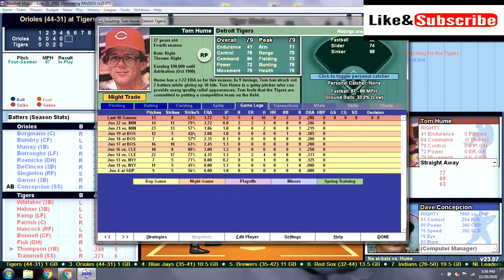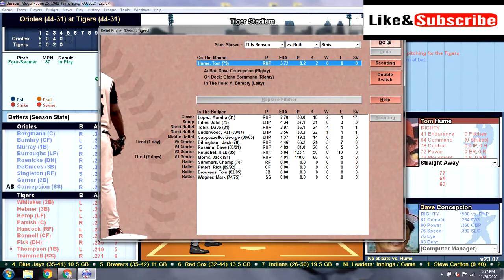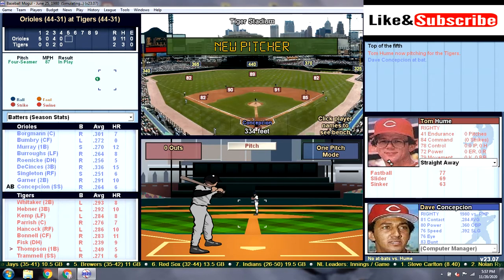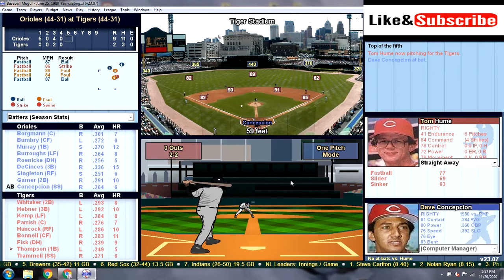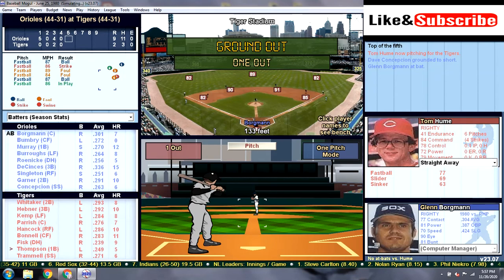And there you go. Yeah, he didn't even get an out in his last appearance, and so yeah, he's had a couple bad outings. So hopefully he can turn it around. He's going to face his old teammate Dave Concepcion to lead it off here in the top of the 5th. And Concepcion's going to ground it to Trammell, and that'll be the first out of the inning.